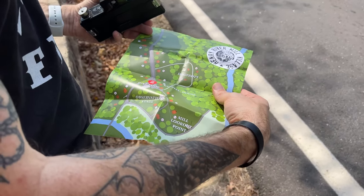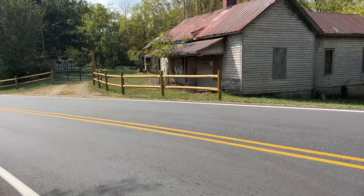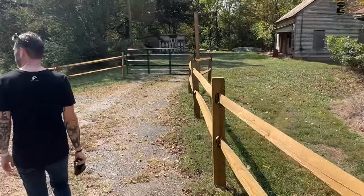Looks like we can go across here. Man, this bridge right here.